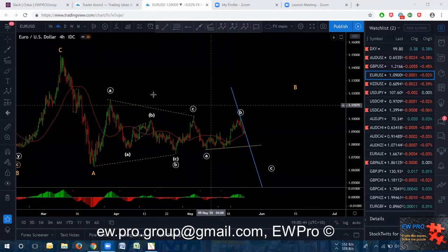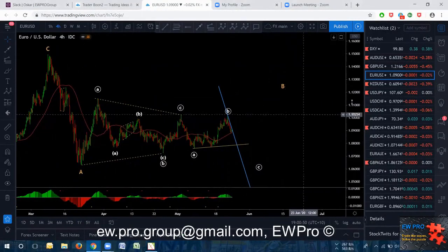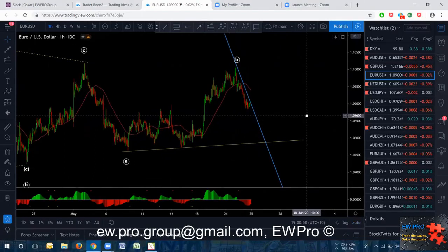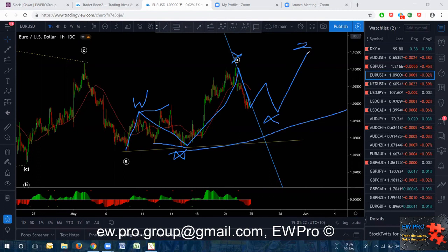There's really not much. You can see that it's in sort of a triangle pattern here. So yeah, very difficult to trade. Can trade it on the lower time frames. It's just scalping basically. If we have a look here on the H1, got some sort of an expanding flat here, so W, X, Y. So we'll probably get something like this, X and a Z up. So W, X, Y, X, and a Z. So yeah, before we get downside.